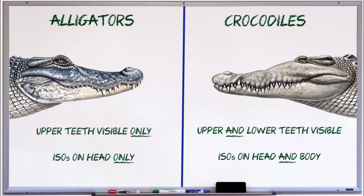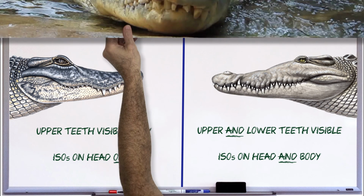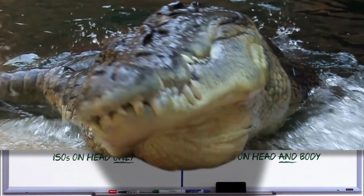So the next time you see a crocodilian, you'll now be able to tell if it's an alligator or a crocodile. A bit of advice though, if it's coming towards you, don't hang around to check its teeth or its scales. What?